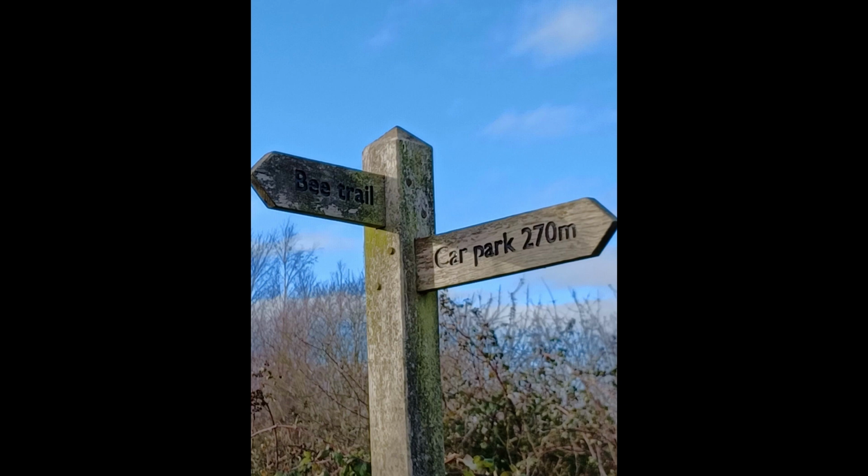So when the main reserve opened in 2014, a lot of work had been done to get the site up to scratch. So to make sure that the areas were open and the habitat had been cleared, and we'd put benches in and we'd waymarked the trail so that people can see where the bee trail is to find the bees that are on site and to find the orchids.